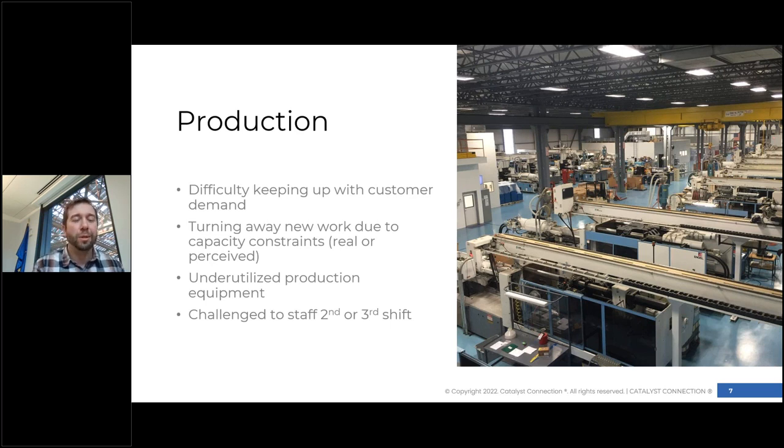And we can see some of the top challenges, or what we hear when we go into a manufacturer and ask, what's slowing you, what's keeping you from achieving your goals. These are some of the things we often hear. We're having difficulty keeping up with customer demand, which is often a good problem to have. But with some of the workforce challenges that are common in the industry today, and we'll talk about that later on, it's not always as easy as bringing in some additional workforce or expanding to a second or third shift.